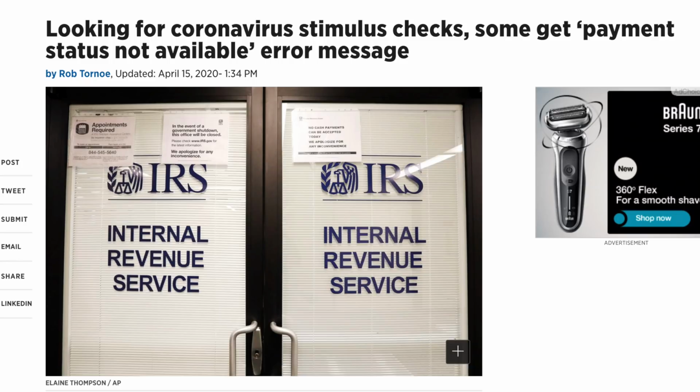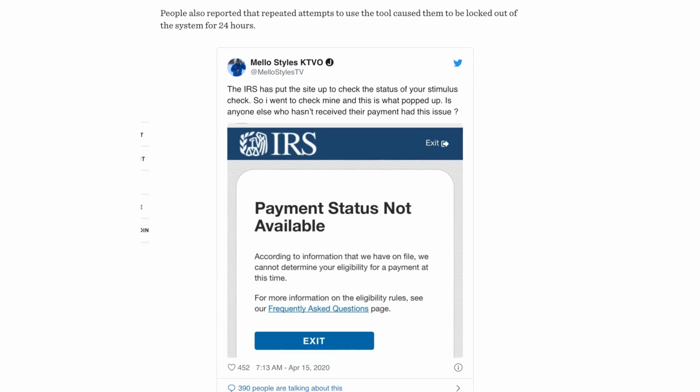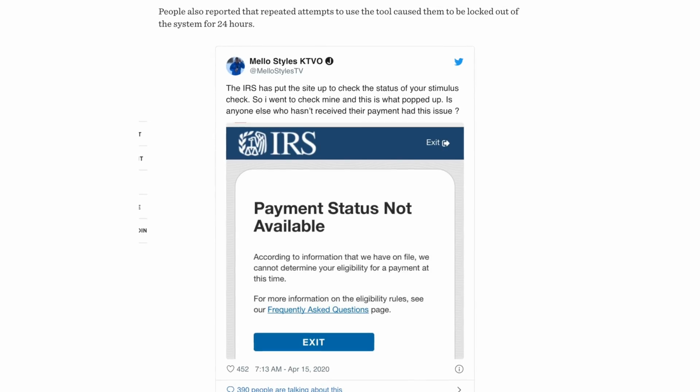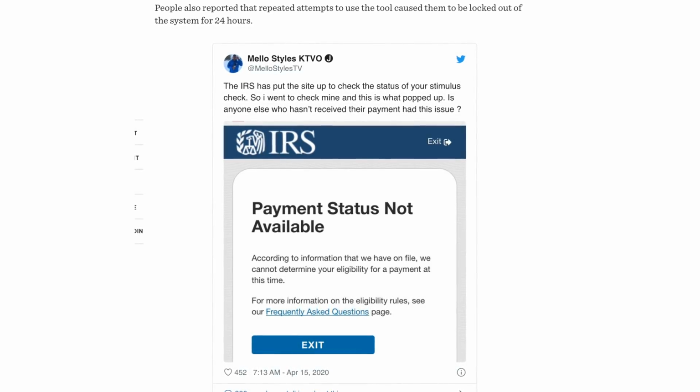Now, I'm also seeing a lot of comments from different users in the community saying they're getting a different type of error message. They know they're eligible. They didn't make that much money, and the IRS website is still stating that they are ineligible. So if you guys are seeing that type of error message, keep in mind the IRS portal is a little buggy. So if it doesn't work now, just check in at another time. If it doesn't work today, try to check in tomorrow.